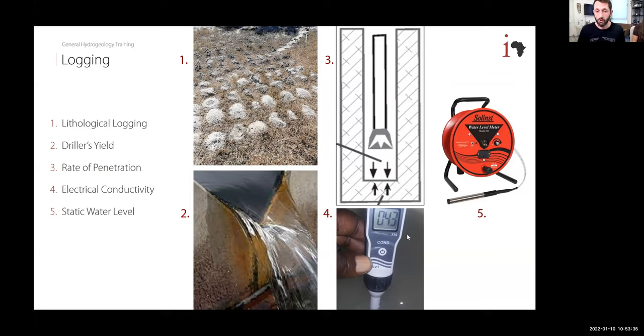Number four, the electrical conductivity. This is a very simple EC meter that our teams have, and we can use it to measure the electrical conductivity. We basically take a water sample from a certain depth, let's say at a water strike, and then we can measure the conductivity. And lastly, number five here, this is a water level meter. We've actually ordered water level meters for all our teams, and they will hopefully be arriving soon. So you'll be able to use them.